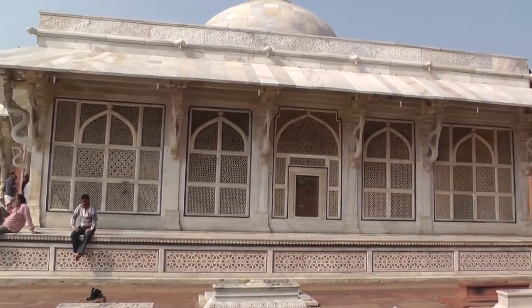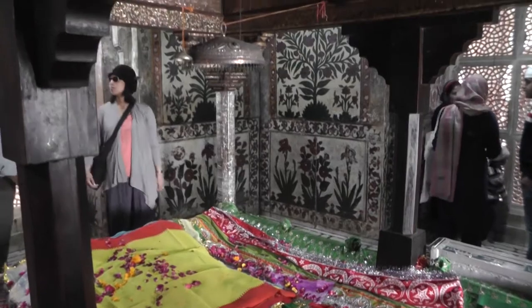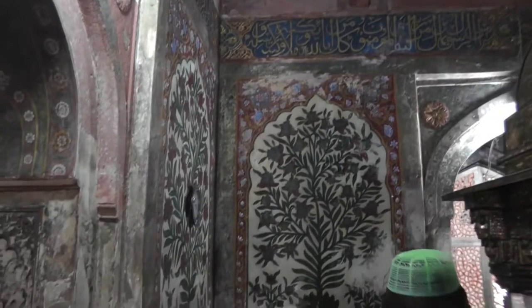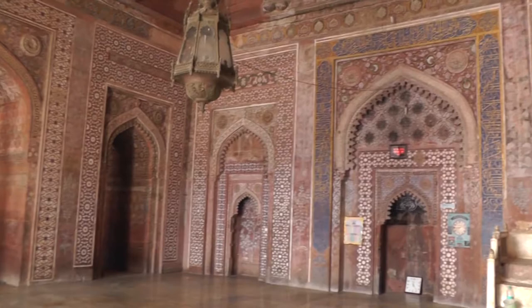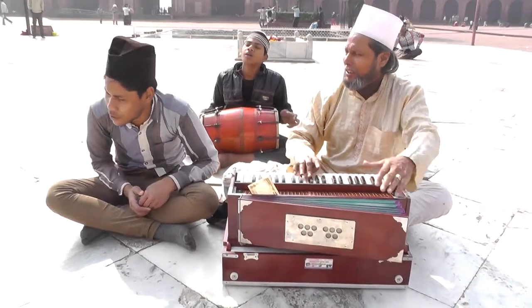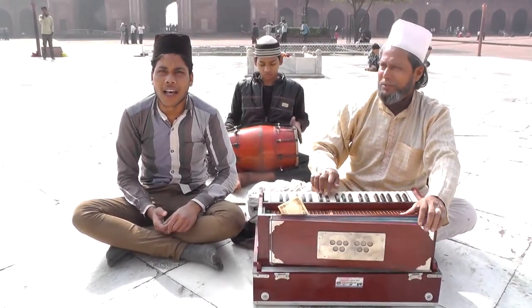Tomb of Salim Chisti. Inside it are brightly colored flower murals, while the sandalwood canopy is decorated with mother-of-pearl shell, and the marble jalis are amongst the finest in India. Sufi singers in front of the building.